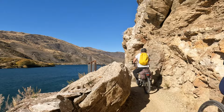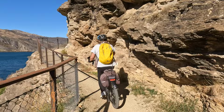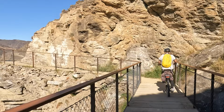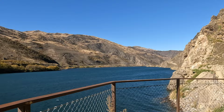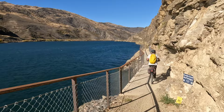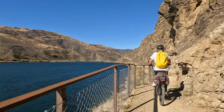We're not looking for every geocache as we're not sure how long our ride will take, nor how well we'll cope with it and the filming. Now Bedrock Gully Bridge. Very confident crossing these now. The Double Duck Bluff Bridges. We missed this cache. It would have made geocaching easier if we'd had a phone mount on our handlebars instead of having to reach into our pockets.